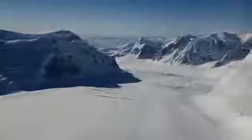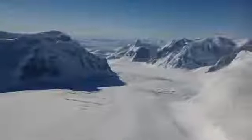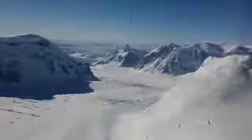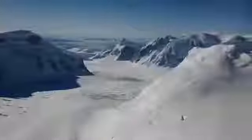They're retreating at rates of about 1 kilometer per year. If these glaciers were sustaining this rate of retreat, they would disappear completely in a couple of centuries.